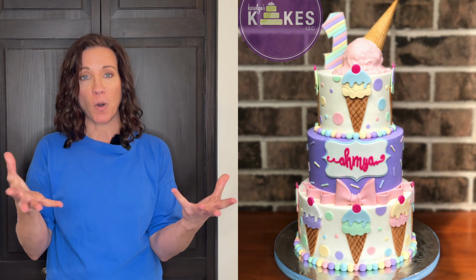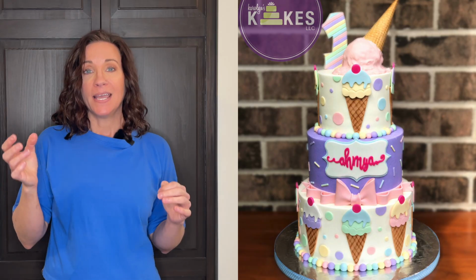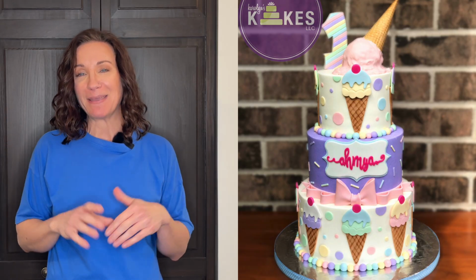The third one that I love is this ice cream theme cake, and whenever I have to pick cakes that I want to showcase, it's always going to be some of these cakes that I'm talking about right now. But I just love this ice cream cake. And I remember she said she wanted all pastel colors, and I decided to do a pop of the hot pink in certain areas, and I just think it came together so well.